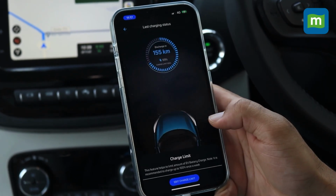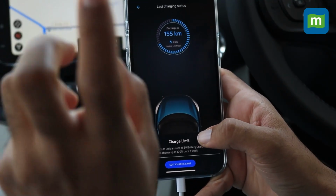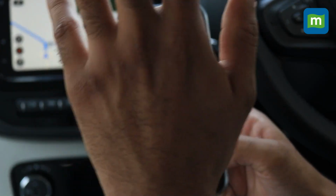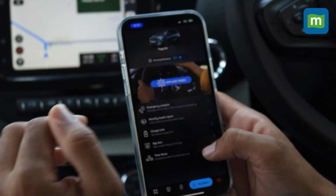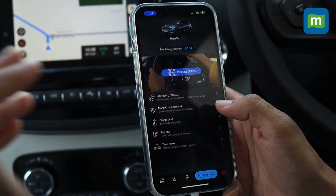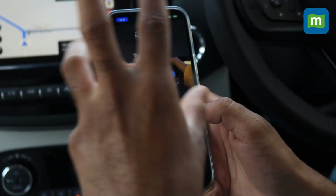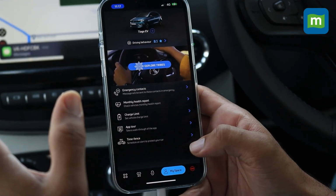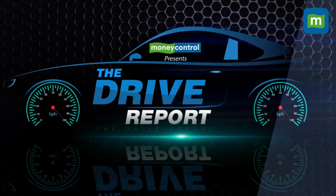So, there is charge limit. You can apply speed limits to this car in case you want to drive conservatively, or you're giving it to someone and you want them to be a little careful. There's also a valet mode, which is something I last saw in a Range Rover. You can put a valet mode in there, which also controls the speed limit and the overall distance that can be covered in that time. So, nifty little app, and a really great addition considering the price point we're working in.